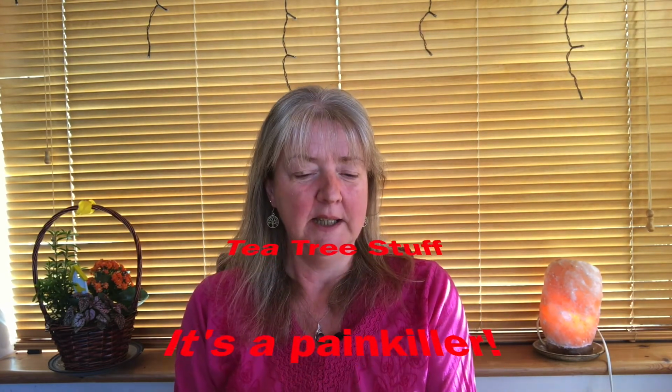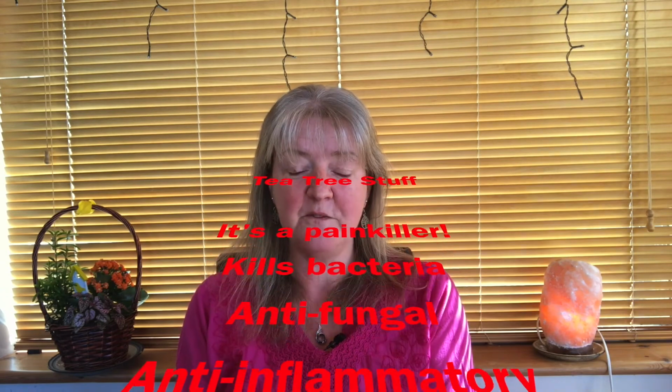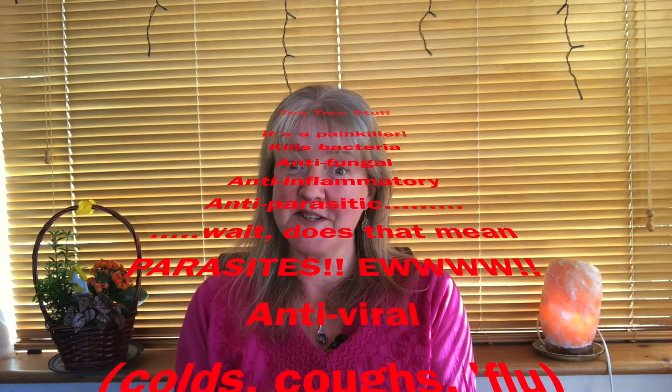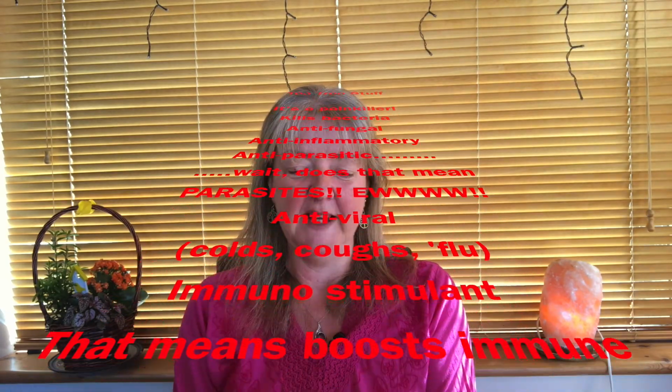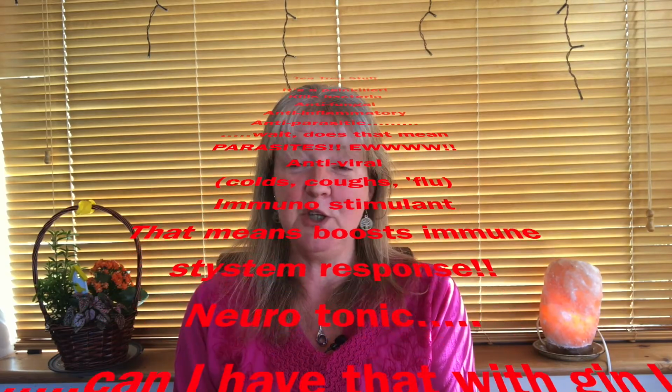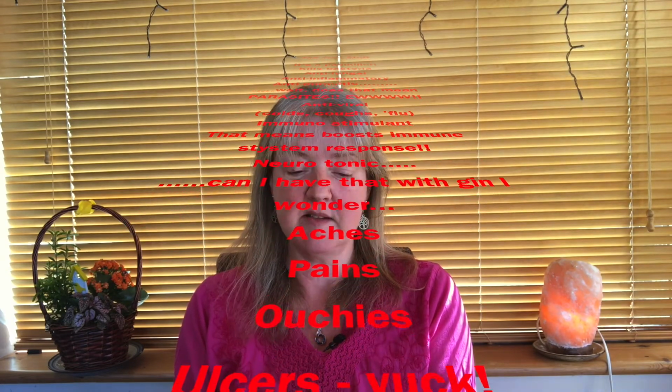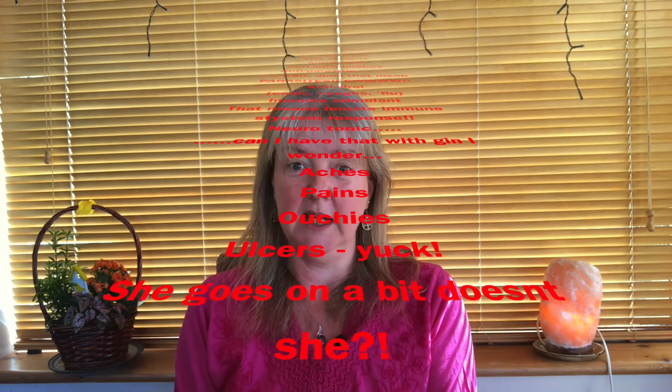It's actually so amazing, this essential oil, that I have a list here of all of its properties, just so I can read them out to you. So here we go. Tea tree oil is an analgesic, which means it's a painkiller. It's also antibacterial, antifungal, anti-infectious, anti-inflammatory, anti-parasitic, and it's antiviral. It's an immunostimulant, but it's also a neurotonic at the same time. Wonderful for aches, pains, ulcers, and also boosting the immune system. What an amazing essential oil that is.